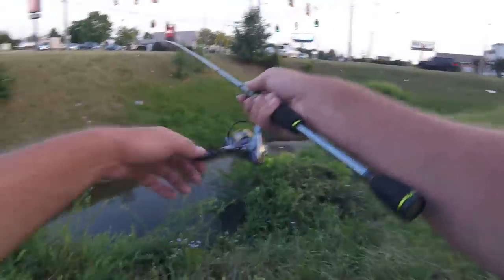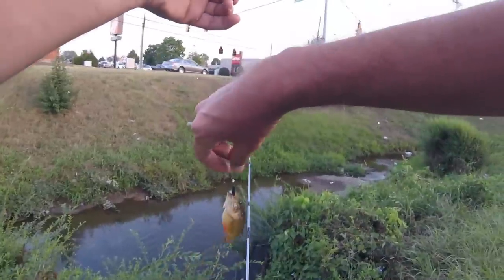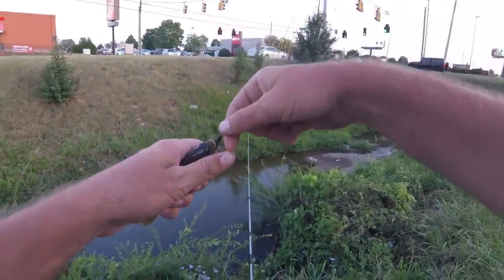Oh yeah, I got you. Hold on. Really nice. He's a pretty little fish. Just fun little stuff to catch.